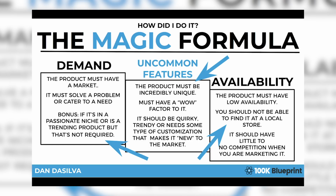But of course, there's different criteria that can work. And again, it's not a one product fits all. There's a lot of different products that you can use that fit the magic formula. But again, that's a completely different video. I don't want to talk too much about how to find the perfect product because it's not necessarily what this video is about. So once you find a product, you build a store, which is really easy when it comes down to Shopify, and then you go out there and you start advertising.